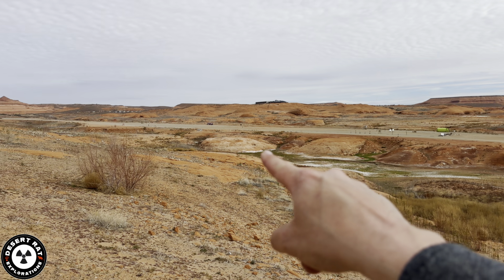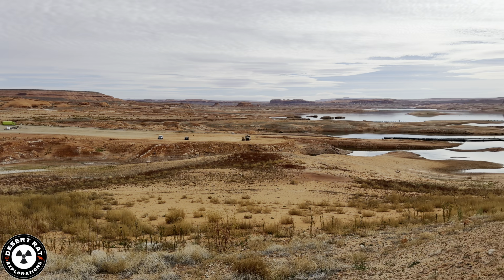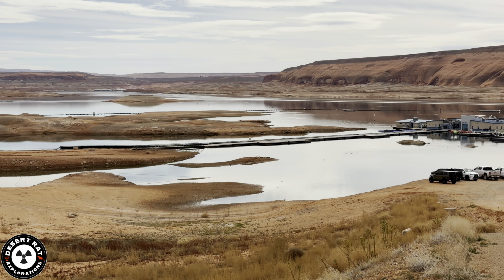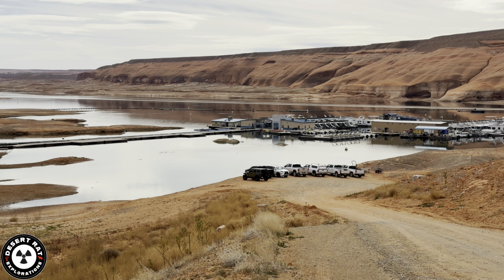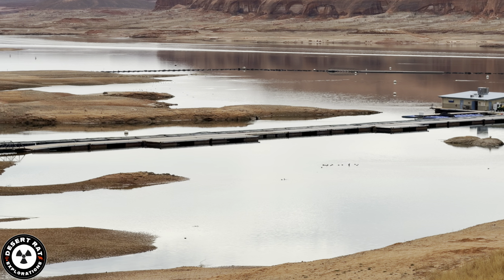There's Bullfrog Spurs ramp, and it's so long. It's just flat and long. So 15 feet for that thing to be usable. Then below the spur ramp, we have Bullfrog Bay, then the marina store is right there. But they're probably gonna have to extend that because literally all of that is gonna be exposed soon.